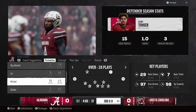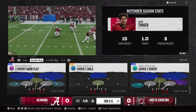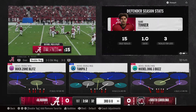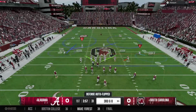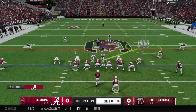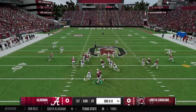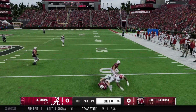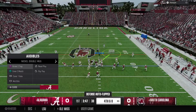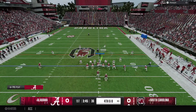You know, in the era that we live in right now, everybody wants to spread the field around, try to create space, try to create one-on-one matchups, and the defense has countered over the years by trying to play out wide. But here's a great example. The defense has the ability to play wide, but still be solid at the line of scrimmage and not give up big run plays. Short connection to the tight end here. He's stopped short of the marker, so it's 4th down now.